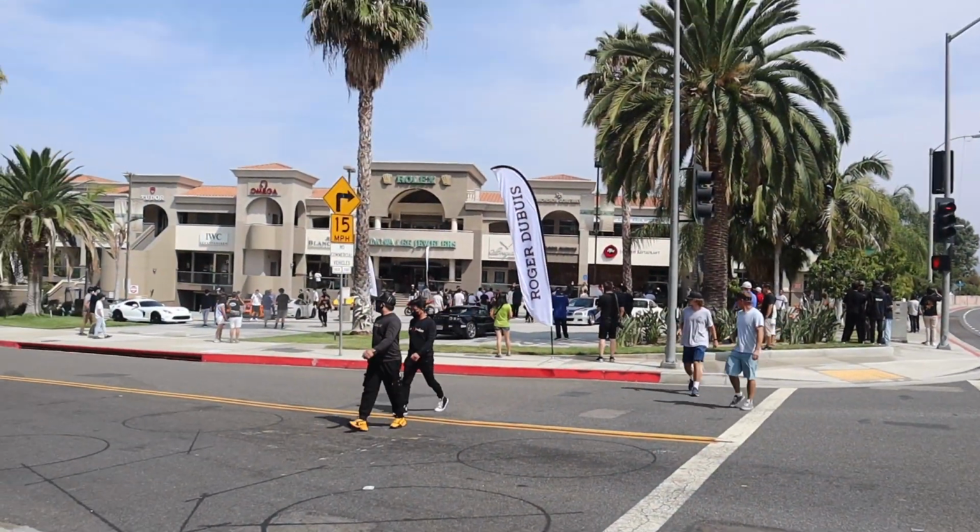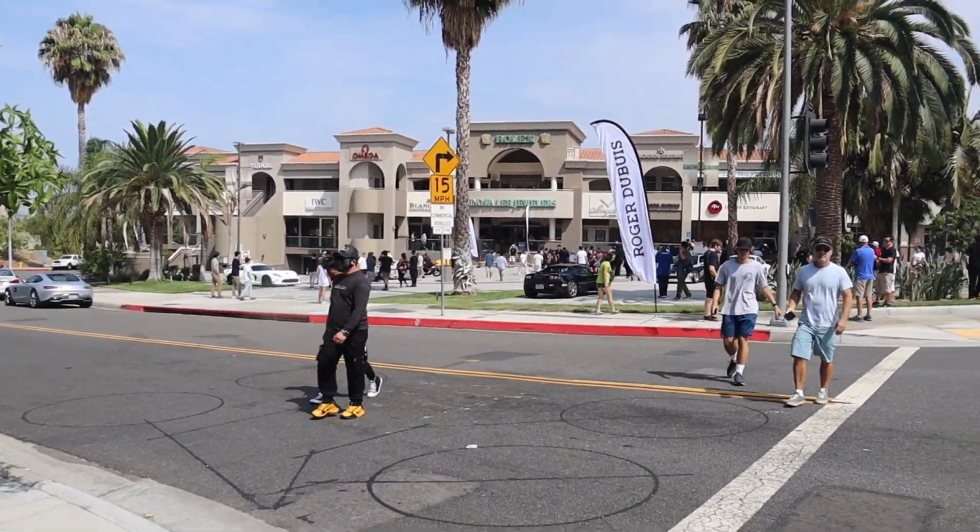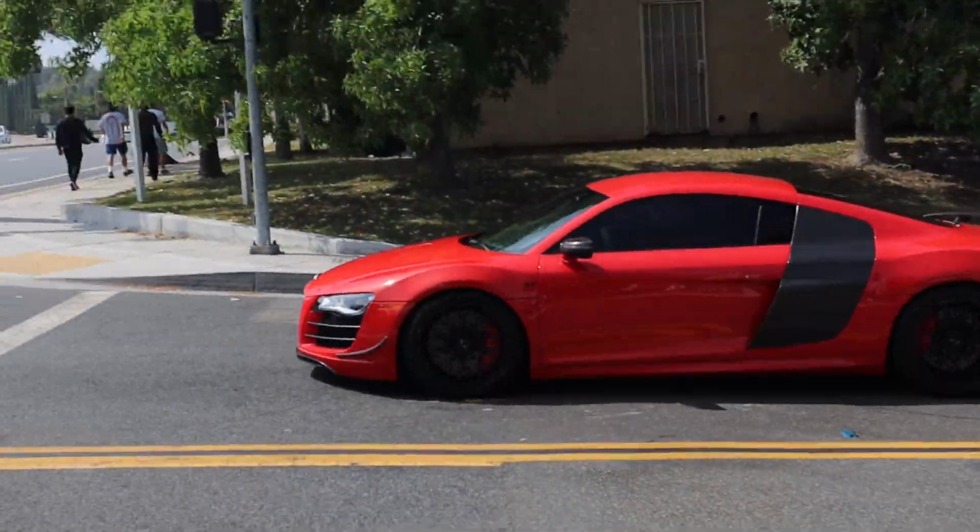Yo, so look at this, everything's gone. That's quite unfortunate. What are we gonna do? Here comes an R8 right here. Check out that R8. It's a red one, V10. Yeah, that's a V10 right there. Look at that. That's nice. But anyways, what's left around here?